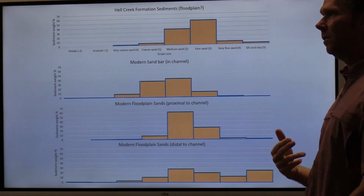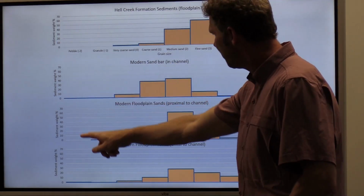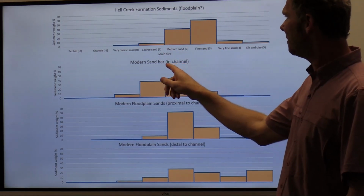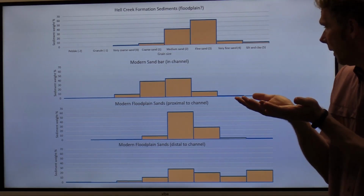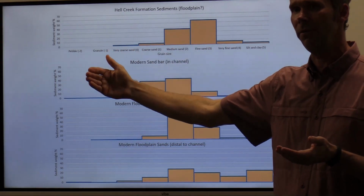So what we decided to do is we took samples from the modern stream. So these three samples are from the modern stream. It's a stream that's actually close to Westminster College. We sampled inside the channel of that stream. We sampled adjacent to the channel on the floodplain. And then we sampled in this third one farther away from the channel on the floodplain.